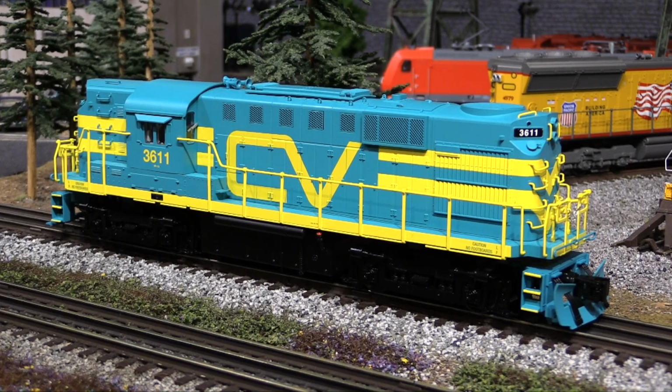Hey everybody, what I've got here is a Lionel locomotive that I sort of picked up out of the blue on the spur of the moment. This is a Central Vermont RS-11 that Lionel cataloged back in 2018, and we're going to check it out right now on Eric's Trains.